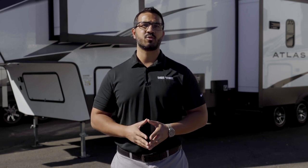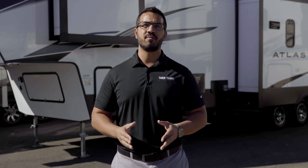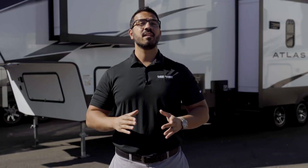Before we hit the Atlas travel trailer floor plans, let's take a quick look at weight and length. On average, the Dutchmen Atlas travel trailer, aside from the 2202RB, will be about 7,500 pounds in dry weight and 35 feet in length, some heavier and some a little longer. On to the Atlas travel trailer floor plans, bunkhouse models first.